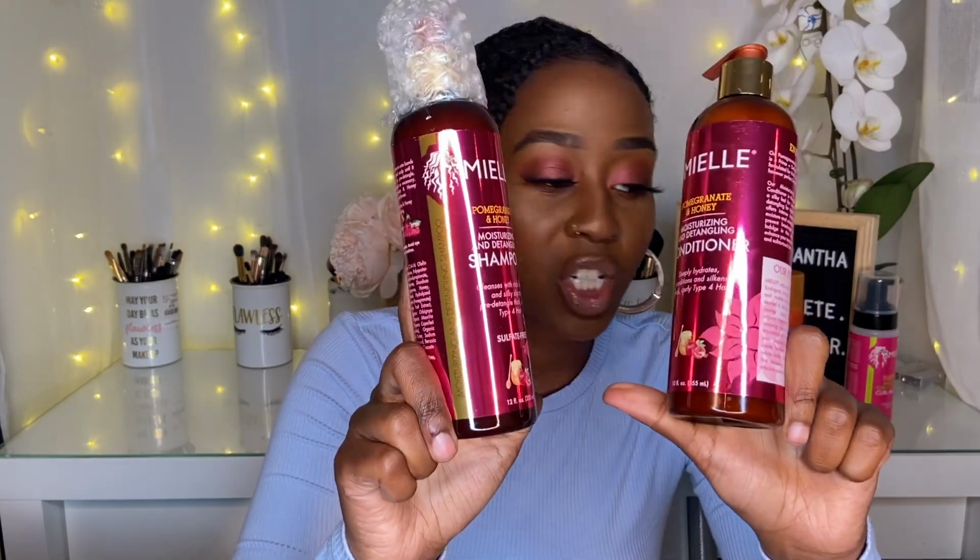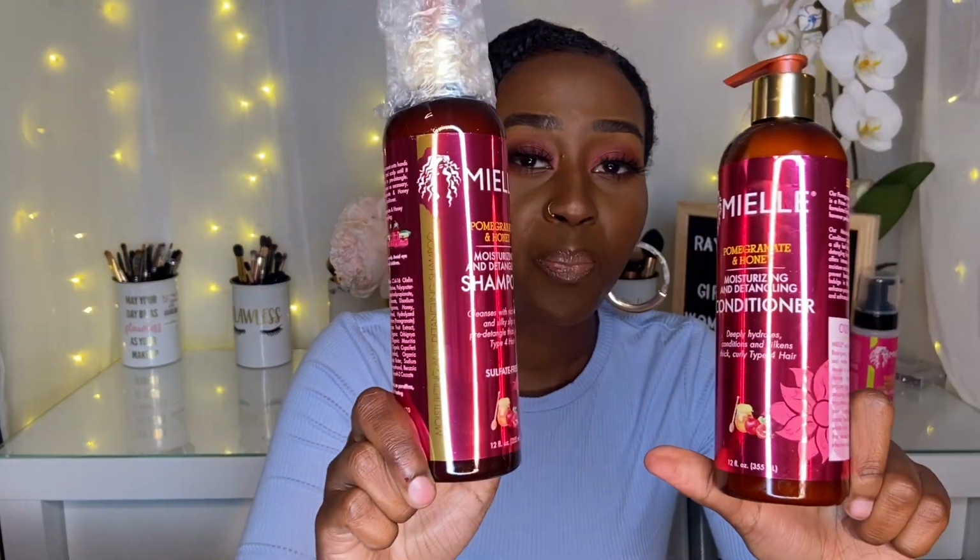So I also got this curl mousse from Missrayyy Organics. So when I was on the website, Missrayyy Organics products were on sale, so I did take advantage of that. And I got the pomegranate and honey shampoo and conditioner. These, I really do like the pomegranate and honey line. I have a lot of their styling products and I've never tried their shampoos and conditioners, so I decided to go ahead and pick those up.